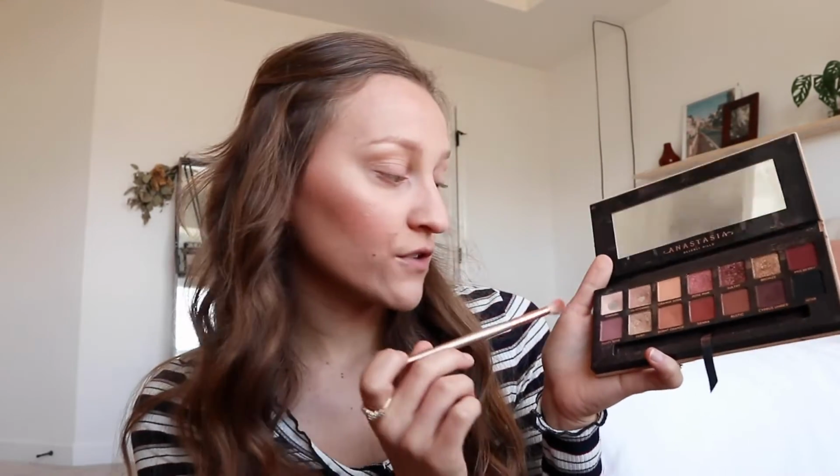So today we're gonna use the Soft Glam eyeshadow palette, as always, by Anastasia. And for starting out, we are going to use this shade and then the Orange Soda shade, and just flop that all over our eyelids. I'm gonna try to make this eyeshadow look real quick for you. Okay, that gives us a really nice base to work with.